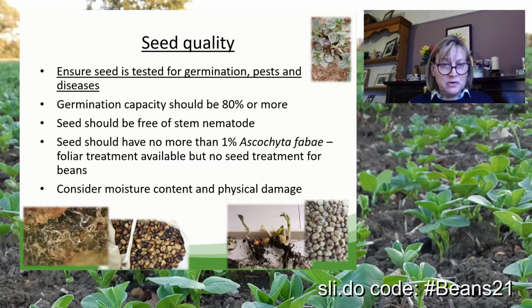There isn't any treatment for this pest, although we are doing some work with a student at Harper Adams to look at the use of cover crops, or biofumigant cover crops, to help reduce levels in soils, which is looking quite positive. So it really is a case that it needs to be screened out at the seed stage. You shouldn't be planting seed that has any nematodes in it.